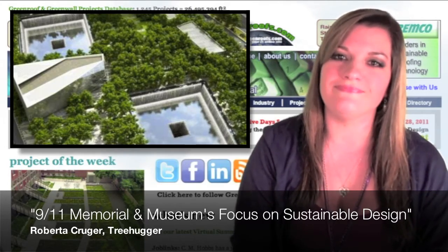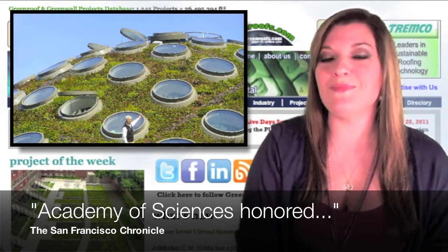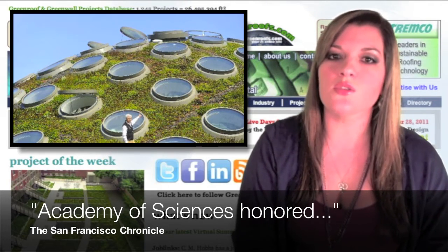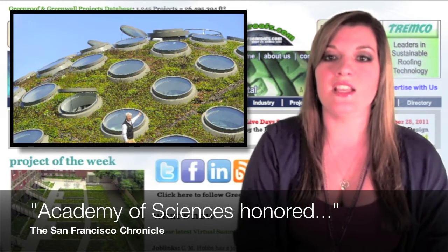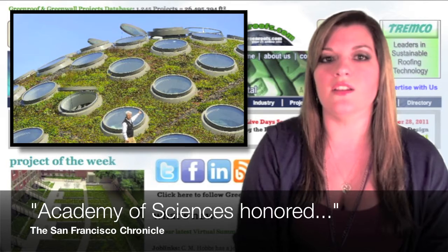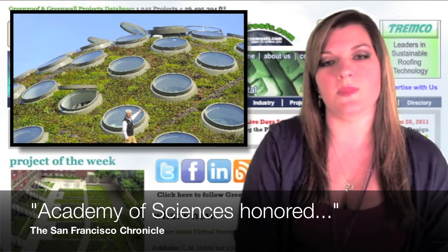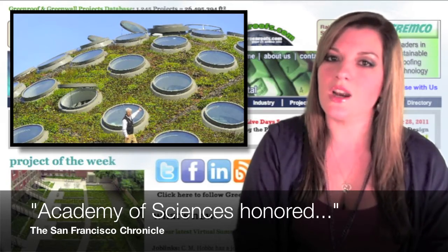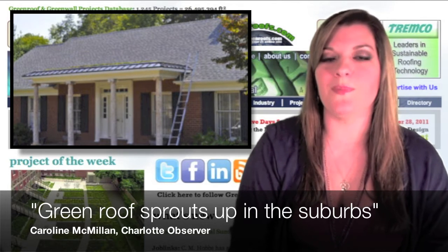San Francisco Chronicle announces that Academy of Sciences is honored with another Green Building Award. They say everyone's favorite combination of aquarium, planetarium, and natural history museum has received a second platinum rating from the Council's LEED program, and this one's for operations and maintenance. The extensive vegetation on the living roof consists almost entirely of natural species, and the glass walls allow views from 98% of occupied spaces. Also, they use 100% recycled paper in all of its printers, and they all are ENERGY STAR rated.